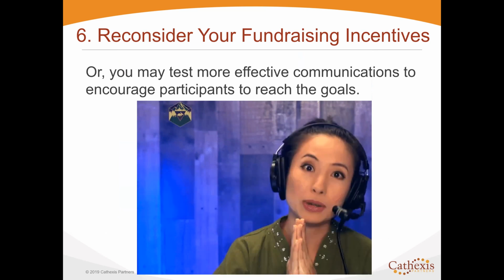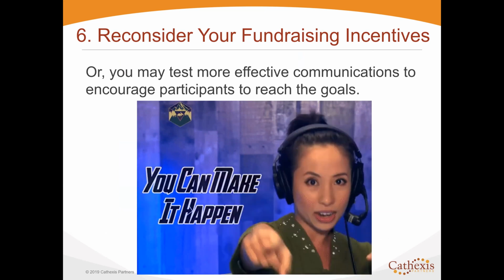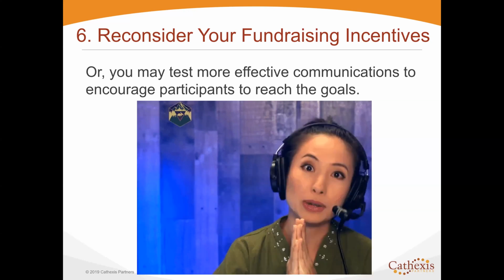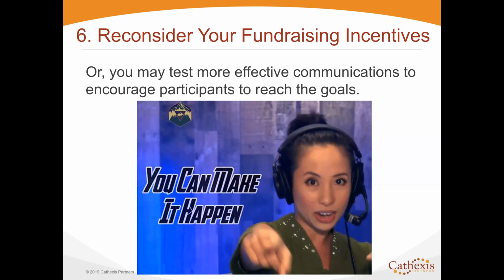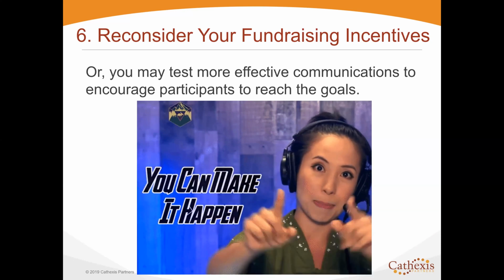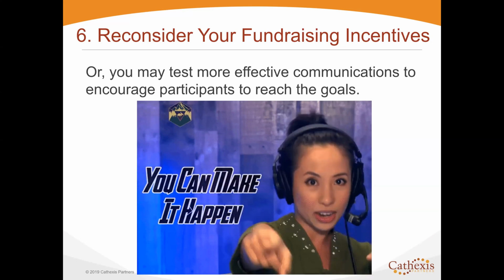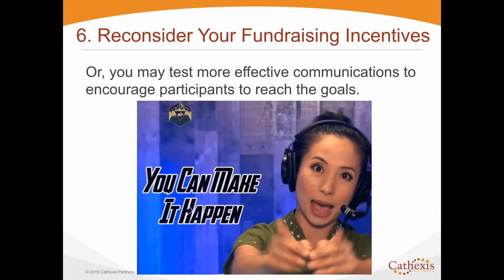Test different types of communications to help encourage your participant to reach those goals. Hey, congratulations on raising your first $50 or your first $10, receiving your first donation. Here's some tips to raise the next ones. Or hey, we see you've already raised $250. That's incredible. Can you share your story and what worked for you with others? That type of thing. Just really dig into the data and find out who's in those different buckets and find the right ways to encourage them to move up that ladder.